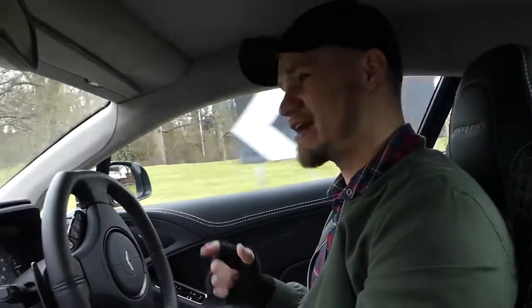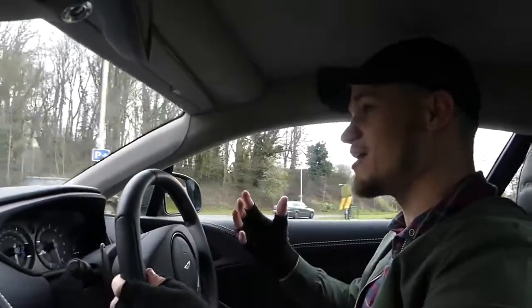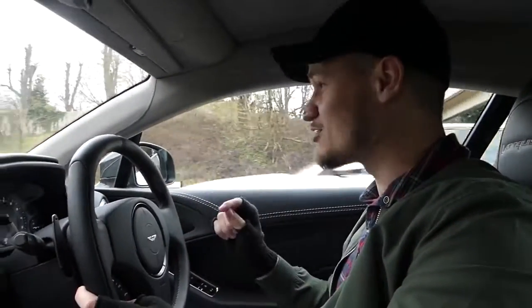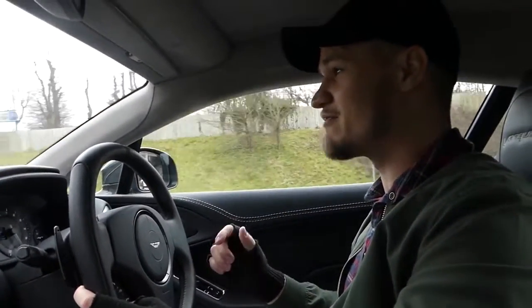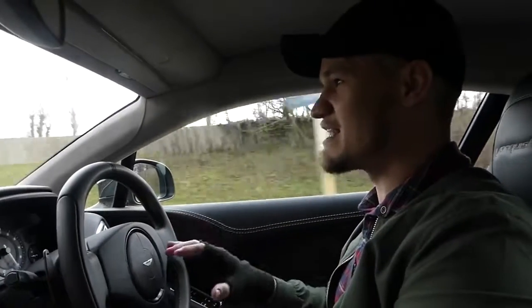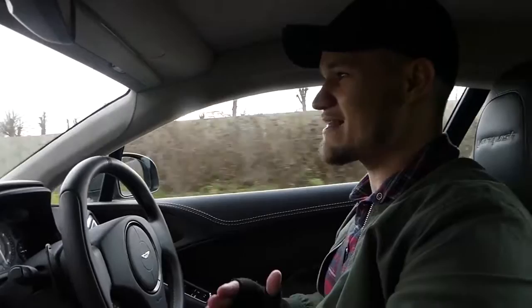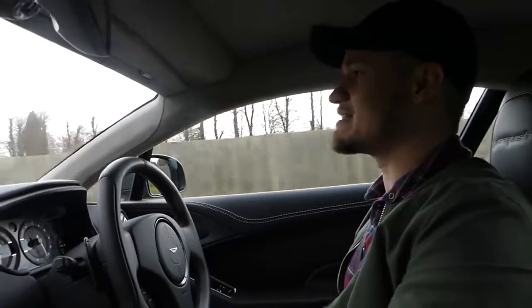However, the early Vanquishes, like I mentioned, didn't have the updated gearbox, which is why the price of them started to drop quite considerably compared to this car's rival, which is the Ferrari F12. If I was Aston Martin, I wouldn't put this car against the Ferrari F12. Yes, they're both V12, front engine, rear wheel drive. This has got slightly less brake horsepower, but the way that the Ferrari F12 delivers power is completely different.